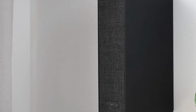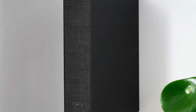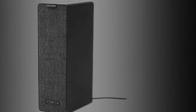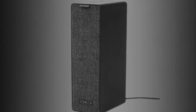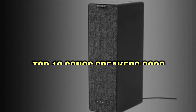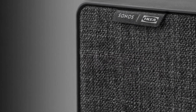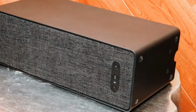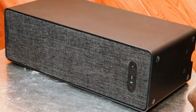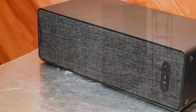If you are looking for the best Sonos speakers 2022, you are in the right place. We have tried to include in-depth information on Sonos speakers 2022 in our video, which will be enough to fulfill all of your needs. All of them are covering their features, prices, quality, durability, the reputation of the manufacturer, and real customer feedback. If you want to buy a Sonos speaker in 2022, we think this list will be very worthy to you. Now, let's get started with the video.